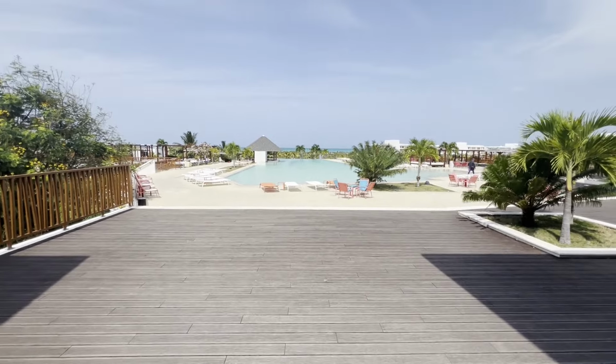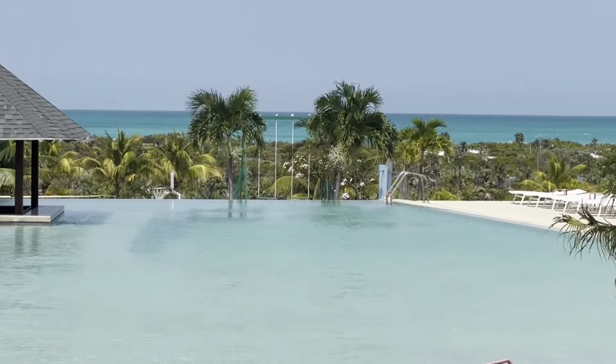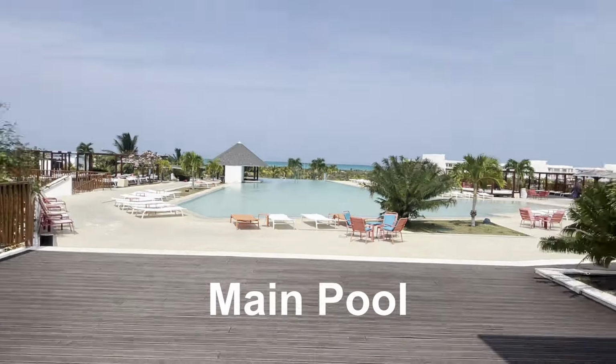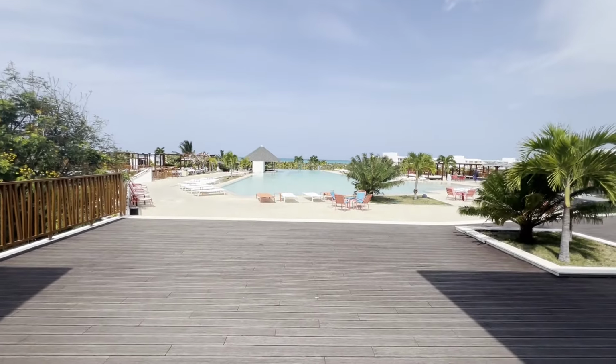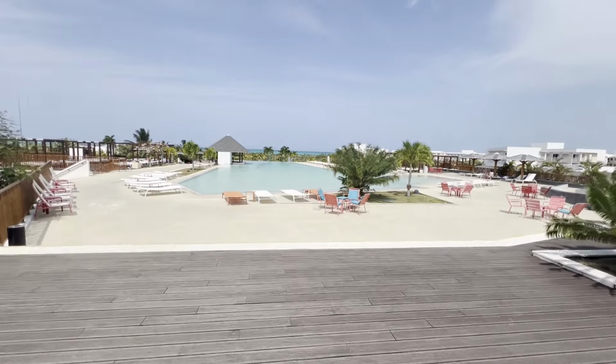Just let me zoom in a bit here. You can kind of see the ocean back there behind the pool. Yeah, this is really nice as far as that goes. All right, let's take a little walk around.